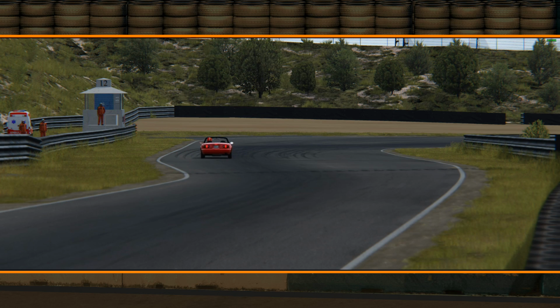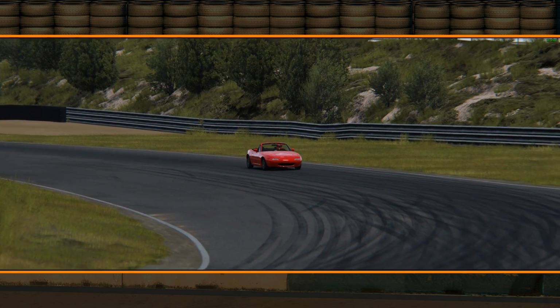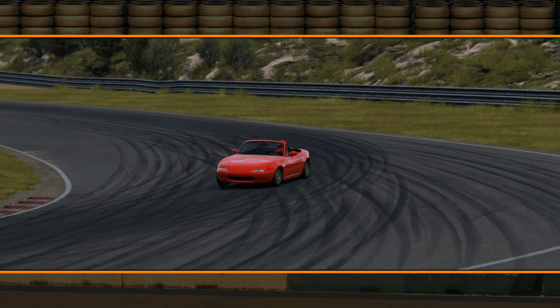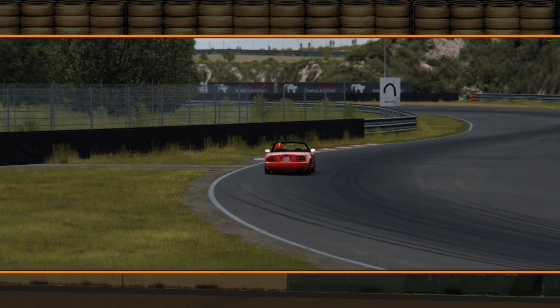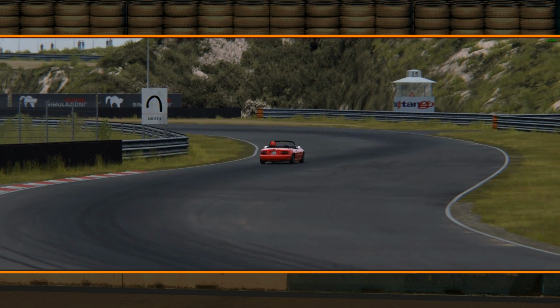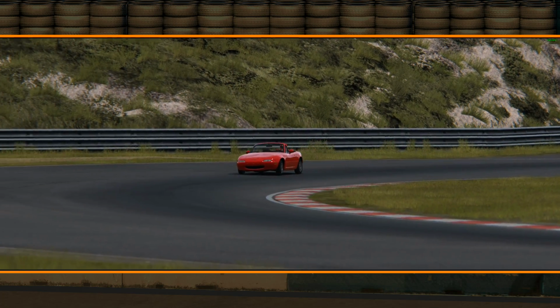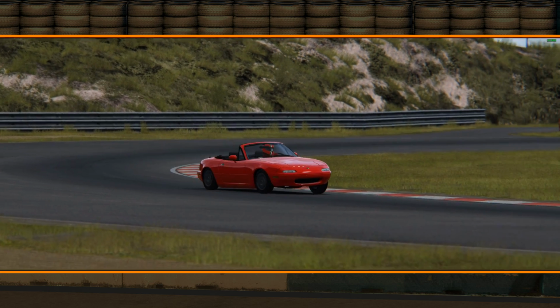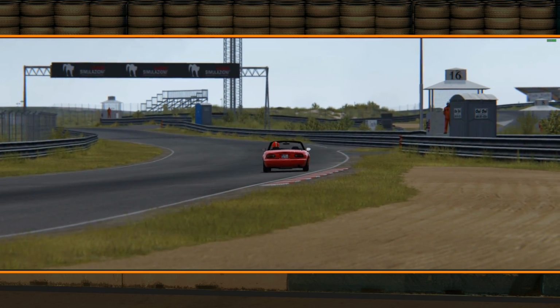But of the tracks that it does have a fair amount, especially a bunch of Italian tracks that I'm not remembering names at the moment besides Vallelunga. They're tighter tracks where they would really work pretty well with the Miata in a series. Yeah, I think it would really lend itself to something like that. So if you're in a league, you may want to give it a try, because it definitely is a fun little car.